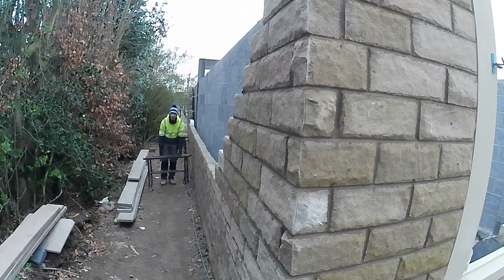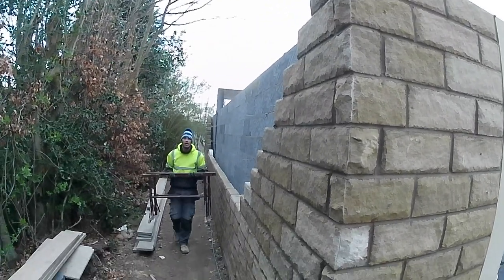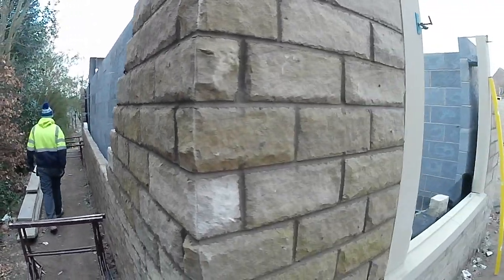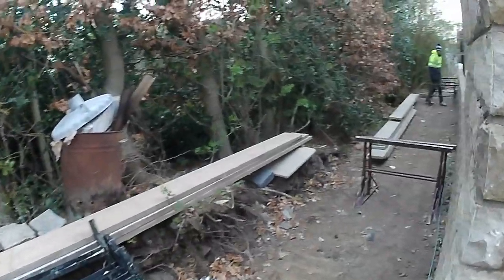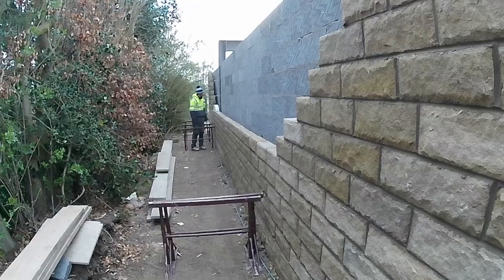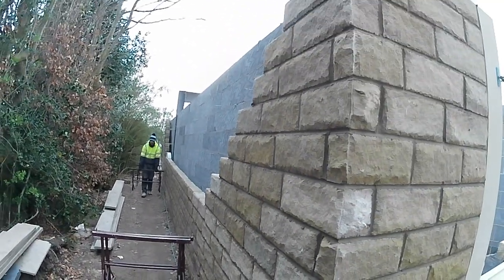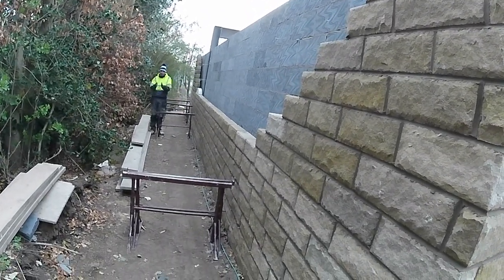Corner up. What's that one? 9 course to run in. How many trestles have I got around here? One. Just one. Bigger gazelle than the size there. Only by a metre, isn't it? Hell, I'm gonna end up on the boat.